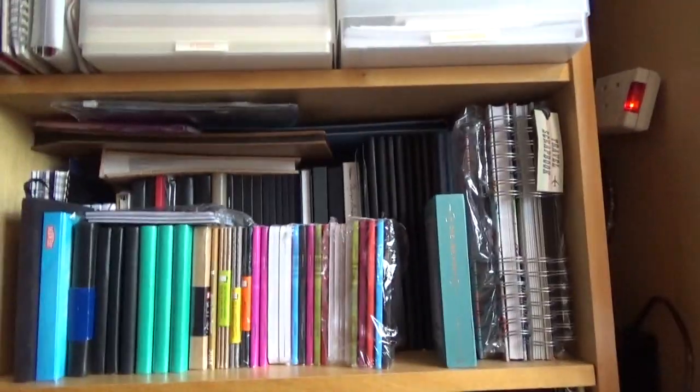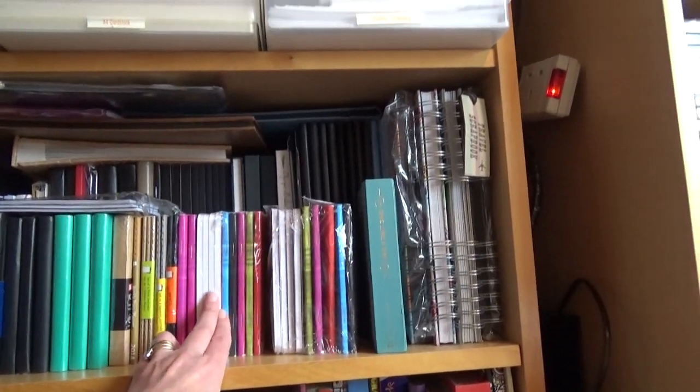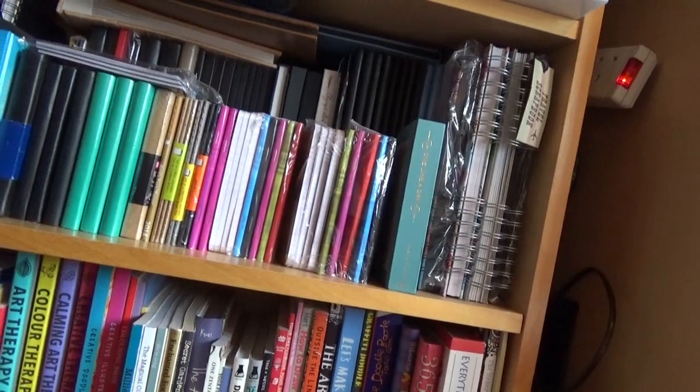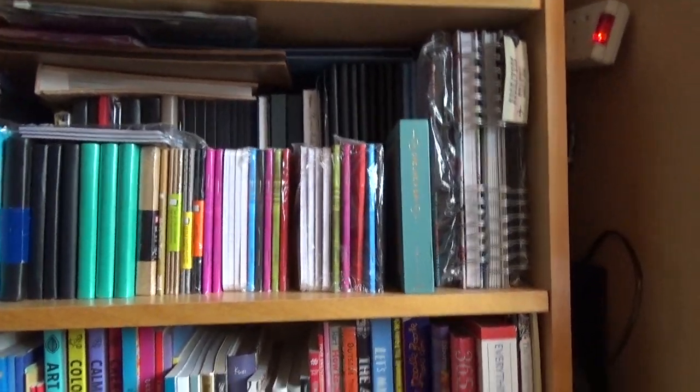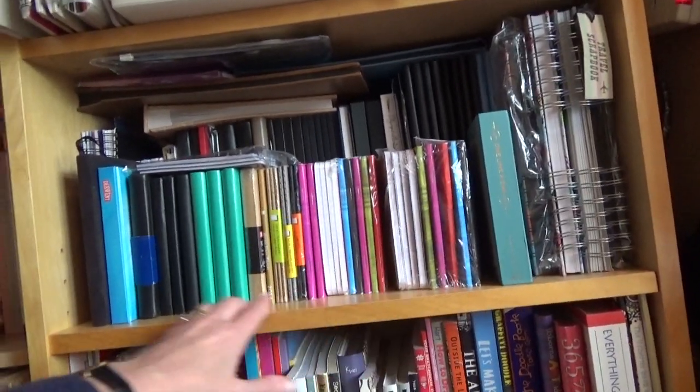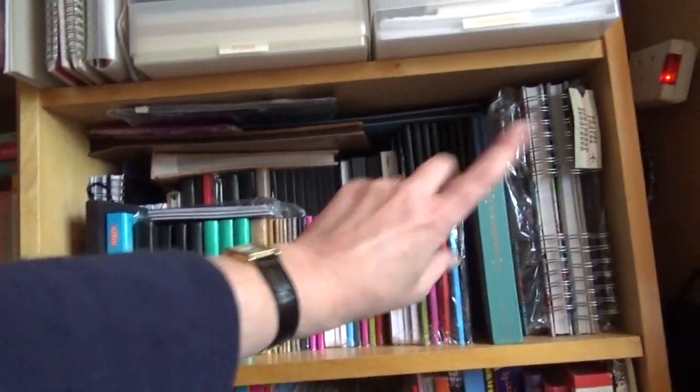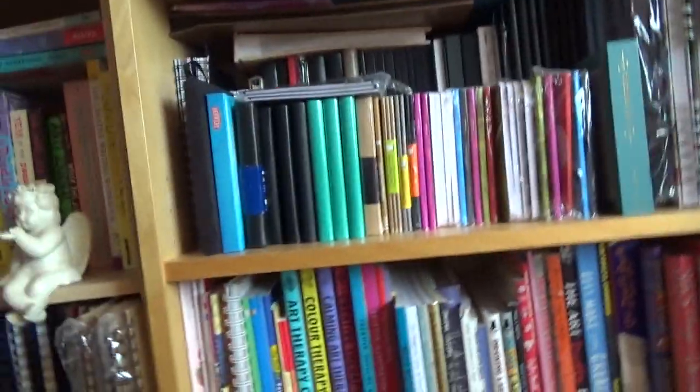Some started, some not. These are ones that are good with fountain pens and you can use in, what are they called? The little traveller's notebook size. These are whenever I see any going cheap. These have been used, they've got stuff in them, some of them at the back have been used, some of them haven't.